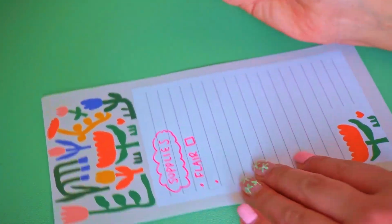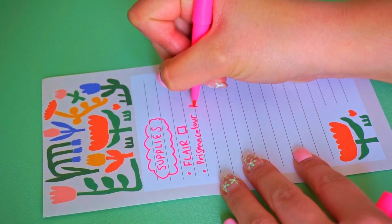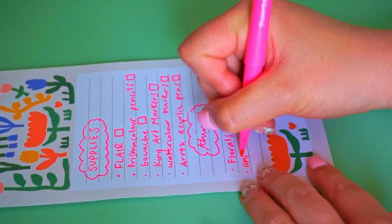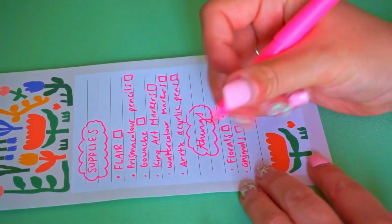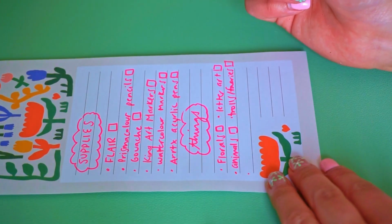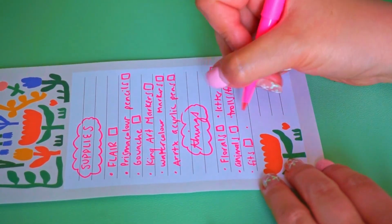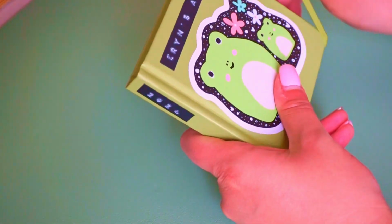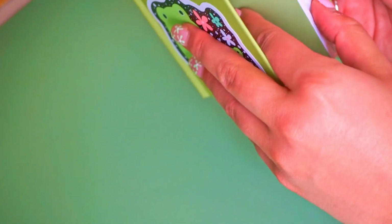Okay, so to get started for this challenge, I wanted to make a list of supplies I wanted to use and things I wanted to explore in the art, just in case I got stuck or didn't know what to do next. And I wanted to not forget about some of the supplies that I had. So I made the list, and then I pulled everything out, and then I just used that list for reference if I got a little bit lost. And I think this was a good guide. I think to do this challenge, it's very helpful to have these lists and to pull your supplies in advance.